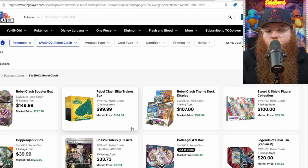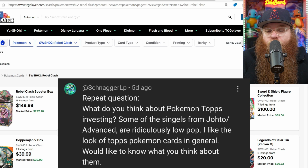Good question. Next is from @SnaggerLP. What do you think about Pokemon Topps investing? Some of the singles from Johto Advanced are ridiculously low pop. I like the look of Topps Pokemon cards in general. Would like to know what you think about them.